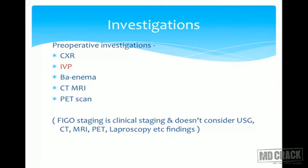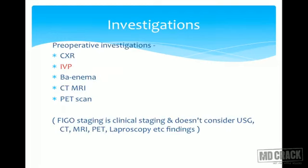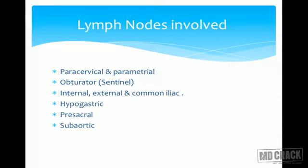Please remember, I'm going back to the last slide. Only on palpation can you detect the lymph nodes if they are enlarged. On examination you can see vaginal spread and grade it accordingly, whether the upper vagina or lower vagina is involved. PR examination is a must. Then these four scopies: colposcopy; anteriorly we want to know whether the bladder is involved or not, so we do cystoscopy. Posteriorly the organ related is the rectum, so we do proctoscopy, and hysteroscopy to see the uterine spread, and IVP to know kidney involvement. So these are the things which are helpful in doing the clinical staging. CT scan and MRI findings will not change the clinical staging of CA cervix. Mind well. Lymph nodes involved in CA cervix.